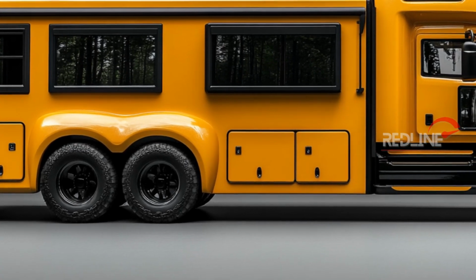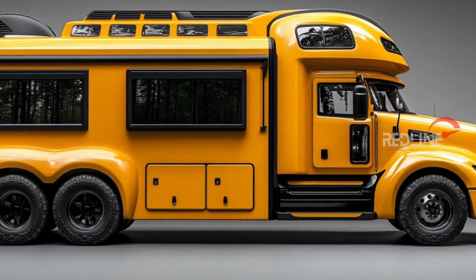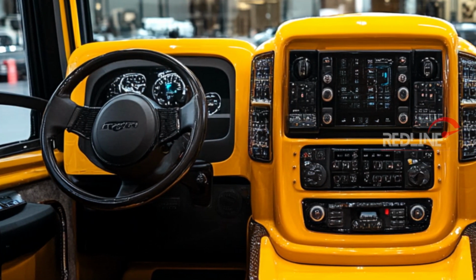Big tanks for fuel and water allow for lengthy journeys in isolated areas. A large roof rack stores solar panels, a rooftop tent, extra spare tires, and other equipment. The original cabin was built with durability and usefulness in mind.